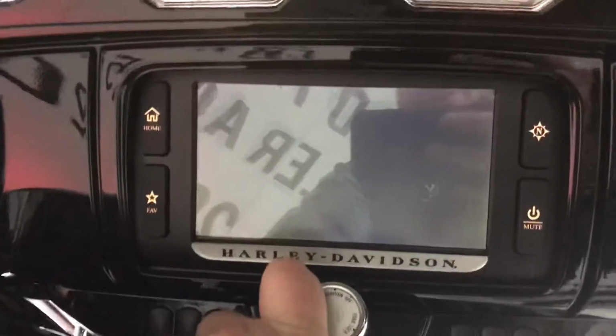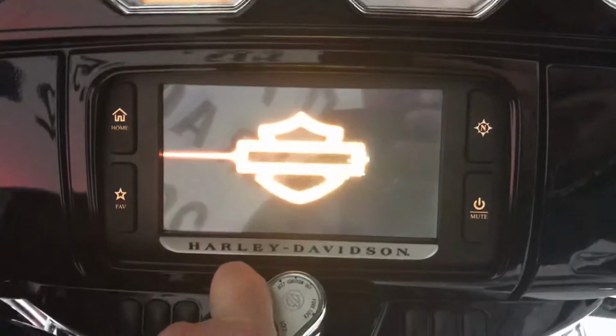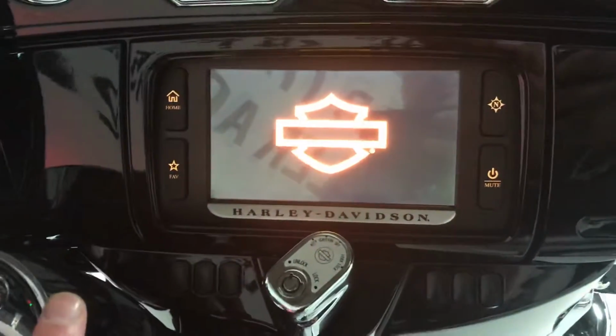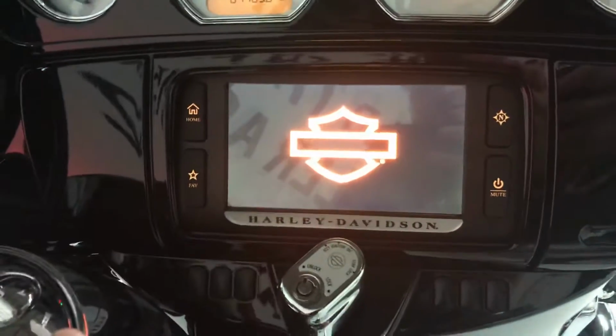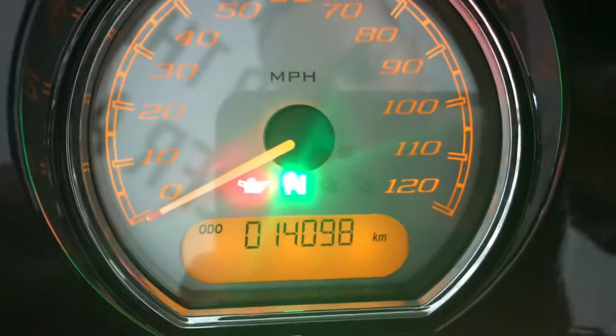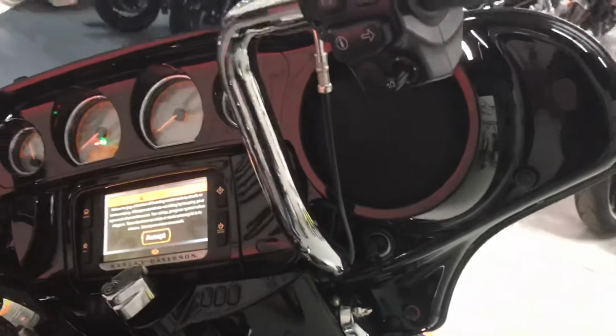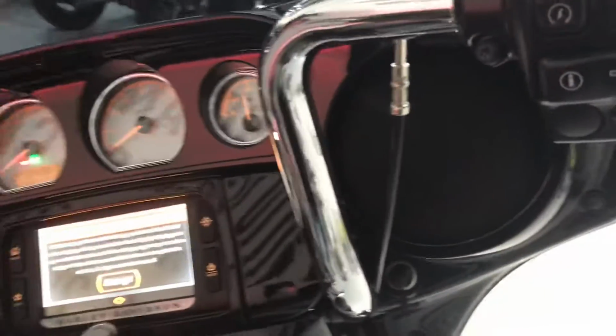I'm going to open the ignition here. You can see it is a touch screen as well, so even with gloves you can change some stuff on it. The mileage in kilometers is 14,098, and it has cruise control. The bars are modified. These are little ape hangers. I would say it's about 12-inch, so it's really comfortable.